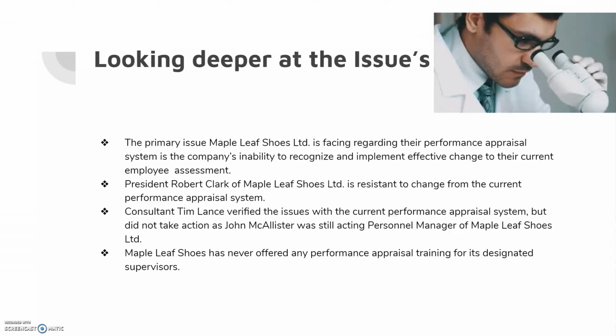Tim Lance also put in his word and verified that there was an issue with the current performance appraisal system, but failed to enact change. As John McAllister was still in management, Lance likely didn't want to raise any conflict, as McAllister was the individual who designed the performance appraisal system.